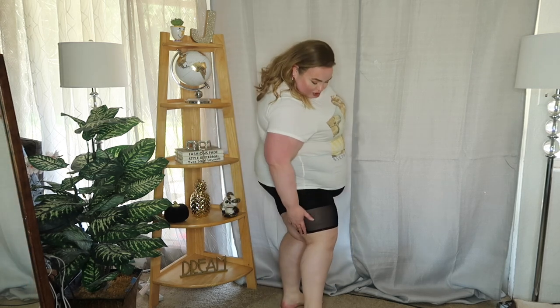I don't know, I love the mesh detail. So cute. I believe these were under 15. I think they're like 12 bucks. So really you can't go wrong with a pair of bike shorts because they're just comfy around the house. I personally love to lounge in bike shorts all year round.